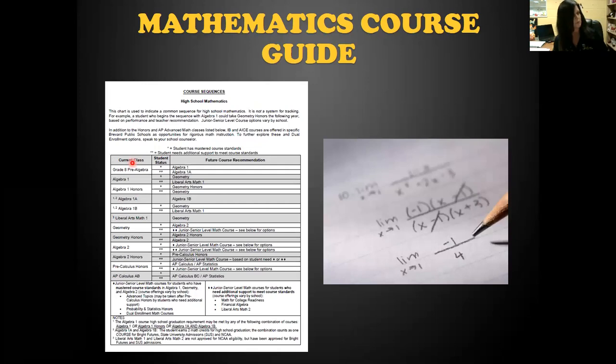Okay. So then moving on to probably the next page in your book. Now we're going to look a little bit more in depth at each of the core classes, the classes that you are required to take. So here we have our math. Again, our famous number is 4. We know we have to take at least 4 credits of our math.